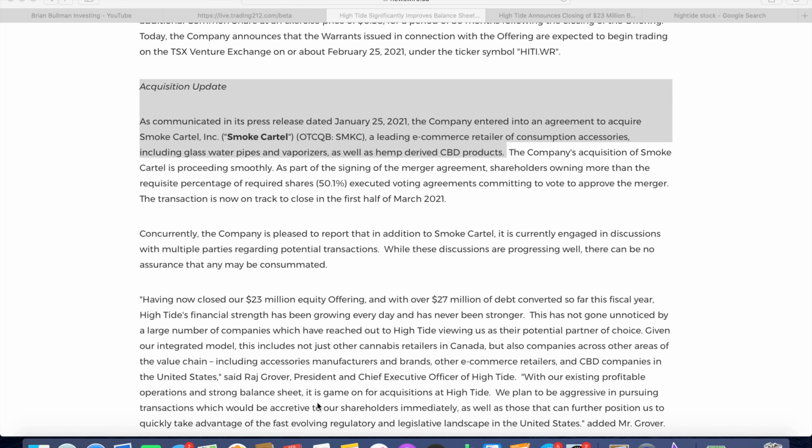Also, another piece of this article that's worth noting is their acquisition of Smoke Cartel. This was announced at the end of January, and we can see that Smoke Cartel here is a leading e-com retailer of consumption accessories, including glass water vapes and vaporizers, as well as hemp-derived CBD products.